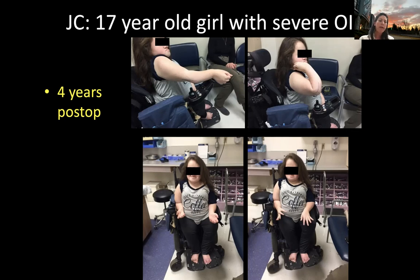So again, this is highly individualized, but I wanted to end on it because, again, it's a little bit pushing beyond the more standard realignment and rodding.